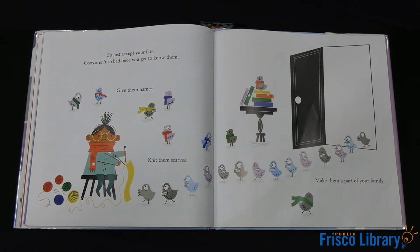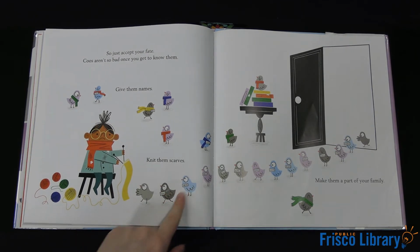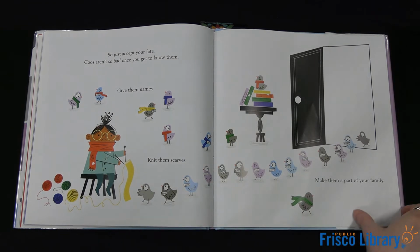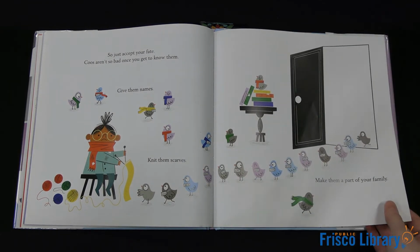Coos aren't so bad once you get to know them. Give them names. Knit them scarves. Look, they all have name tags now. We have Doug and Gimli and Babs. Make them a part of your family.